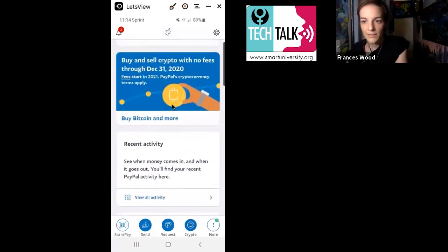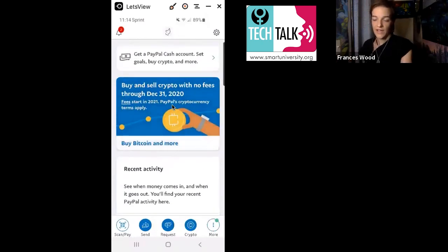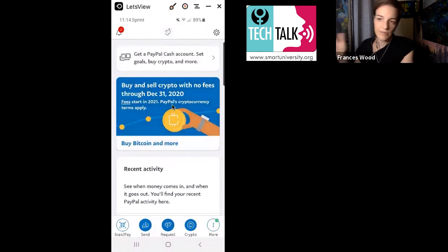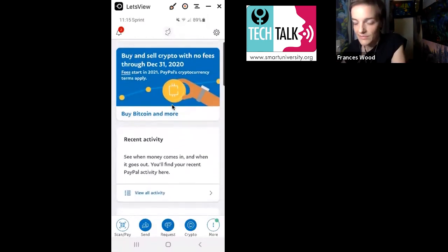When you open PayPal for the first time, it'll ask you if you want to make a new account. You link your email and put in a password, just like when you're signing up for anything else. You'll also put in the address that's associated with whatever payment method you're using, your bank account, your debit card, your credit card, whatever. I've already done all that, but you would see that as you come in. It's just like signing up for email or something like that. So this is the main screen.